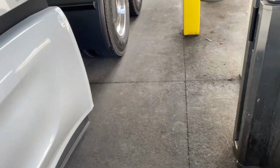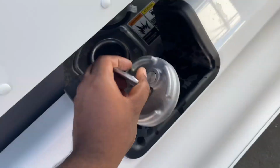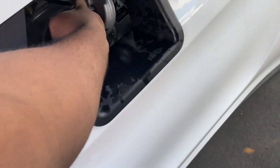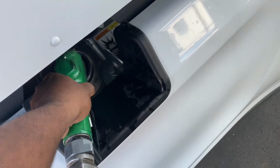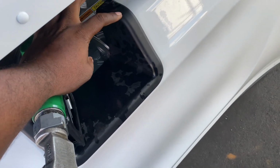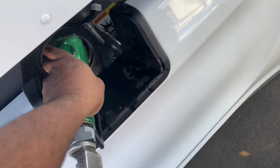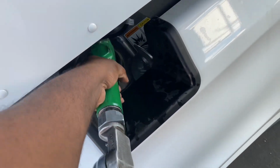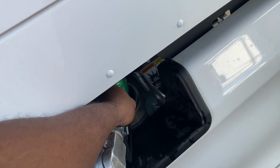When you put in the fuel, you can see all that fuel splashed up. For one, the nozzle lock didn't even come on there. This is one thing I do not like. When you're pumping your gas now, you have to literally hold it there the whole time on both sides, because it doesn't stay in due to this black thing. I just took off the other side and it stayed in for a little bit, but as soon as you let it go, it comes right out.